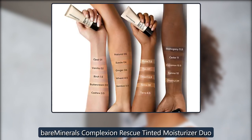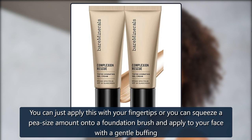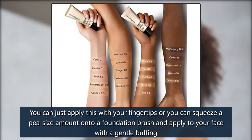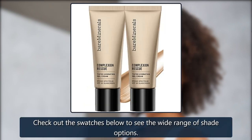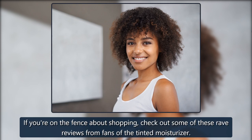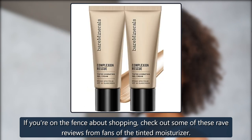Bareminerals Complexion Rescue Tinted Moisturizer Duo. You can just apply this with your fingertips or you can squeeze a pea-size amount onto a foundation brush and apply to your face with a gentle buffing. $68, $29, QVC. Check out the swatches below to see the wide range of shade options. If you're on the fence about shopping, check out some of these rave reviews from fans of the tinted moisturizer.